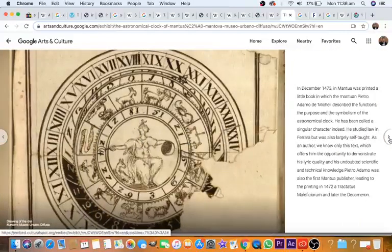A little bit more. In December 1473, in Mantua was printed a little book in which the Mantuan Pietro Adamo de Micheli described the functions, the purpose, and the symbolism of the astronomical clock. He has been called a singular character indeed. Now, whenever you see singular, this person's been reading a lot of 19th century literature. It just means unique. That is a very unique person. You won't meet anyone like them.